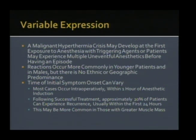Malignant hyperthermia has a variable expression, and this is one of the tricky things: sometimes a patient may go through a general anesthetic with an inhalational anesthetic and not trigger malignant hyperthermia, and come back for another surgery maybe a few years later, and it will trigger the malignant hyperthermia. The reactions are actually more common in young people and in males, but there is no ethnic or geographic predominance. Another deceptive part of this is that the time of symptom onset does not necessarily have to happen immediately with initial exposure to anesthetic.